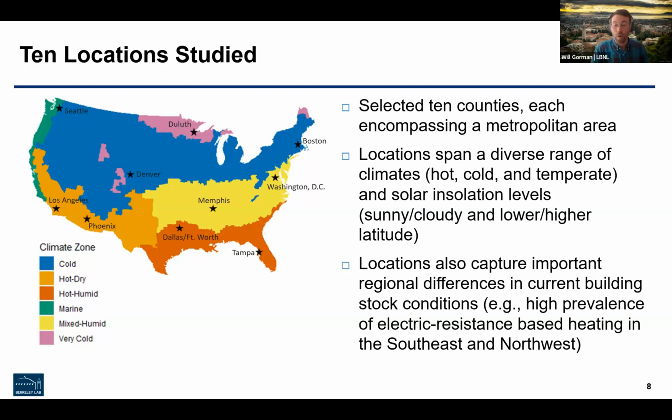But in addition to weather, one of the key findings from our first year's report, where we were studying these systems, is that there is also a lot of regional difference in the building stock conditions. And when we selected these particular cities, we wanted to be particularly attuned to capturing that regional distribution of building stock conditions. And so that will be important as we walk through the results.